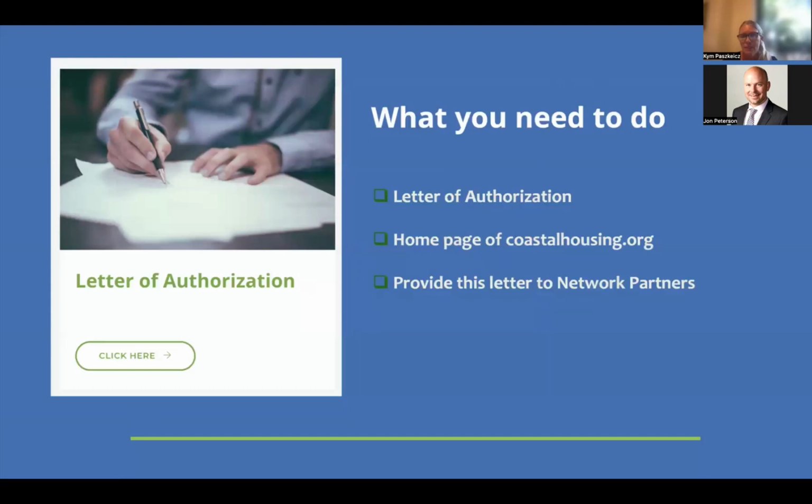So what do you need to do? It's very, very simple. All you do is go to coastalhousing.org. You'll see on our website there are 6 squares. One of the squares says letter of authorization. So you will complete the letter of authorization. It takes about 5 minutes to complete that. And then very quickly, we issue a letter for you to give to the network partners.